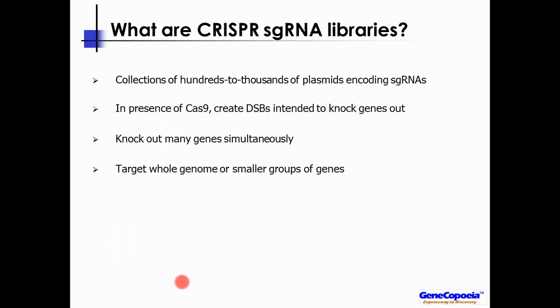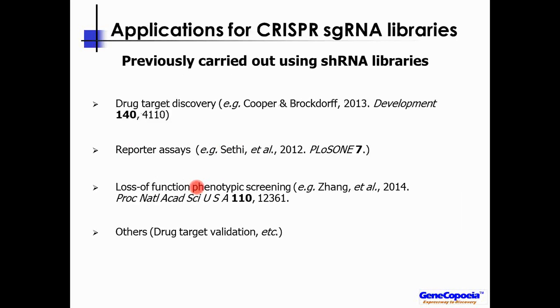So the big question on this slide is, what are CRISPR sgRNA libraries? First, they are collections of hundreds to thousands of plasmids that encode these target site-specific single-guide RNAs, also known as sgRNAs. In the presence of Cas9, as I showed you earlier, they create double-strand breaks, or DSBs, that are intended to knock genes out. Since they target many genes, they're intended to knock out many genes simultaneously, and they can be designed to target either the entire genome or smaller groups of genes.